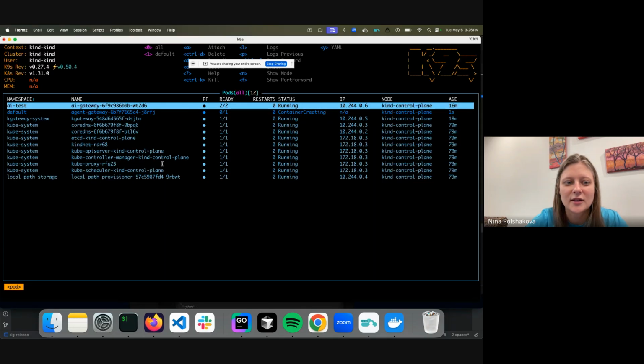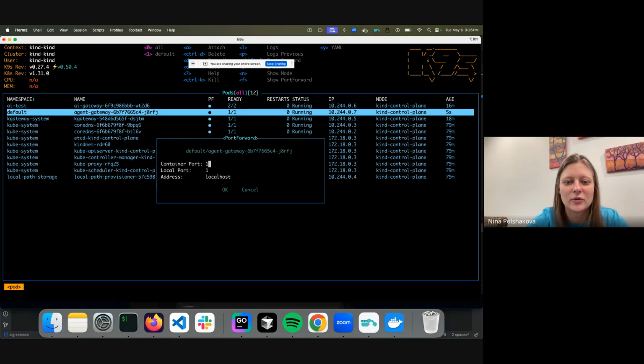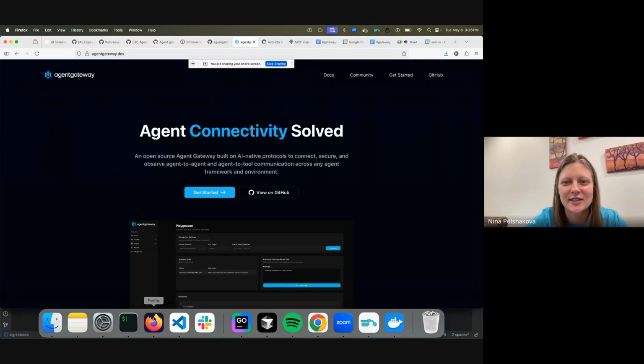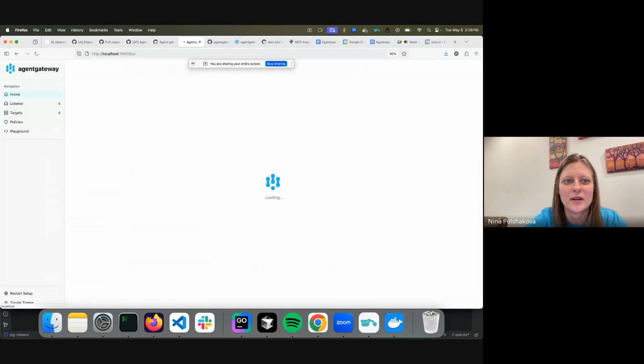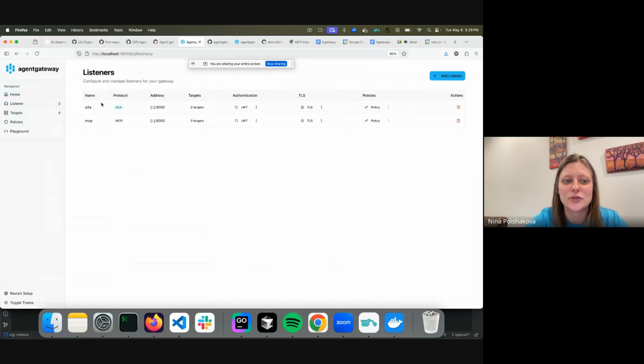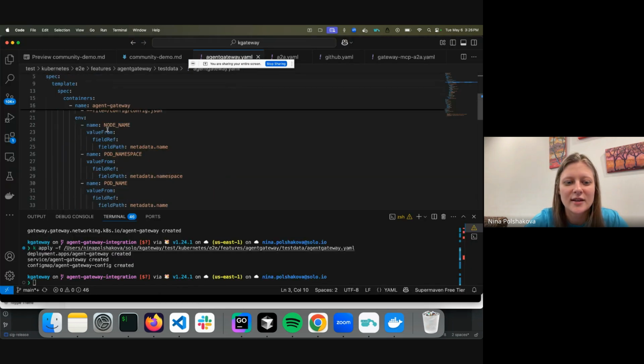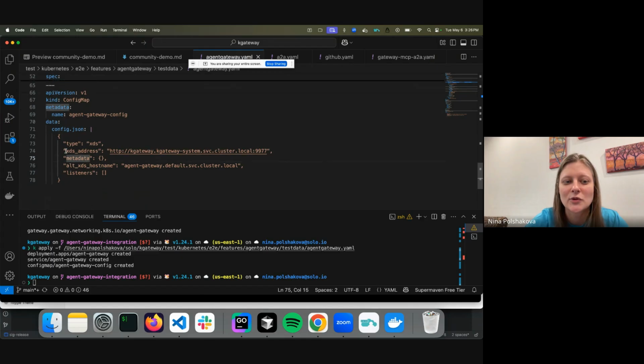And then if we take a look, you can see that this just started up and there's a nice UI as part of this. So you can port forward the agent gateway UI and we can take a look at what's actually there. You can see I have two listeners because I defined my gateway with the MCP and the A2A listeners. Those have appeared and automatically got configured. If we go back to the deployment, the config that it actually has is very simple. It just exposes the XDS address. All of that listener config was coming from kgateway discovering the gateway and then configuring the agent gateway.